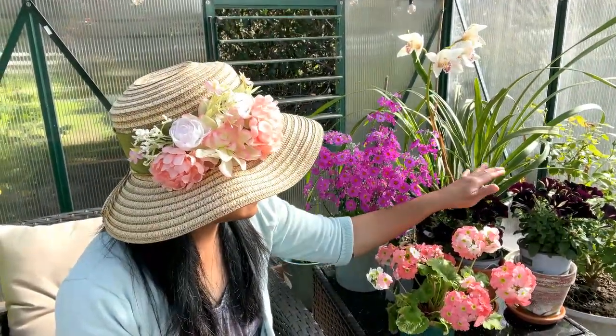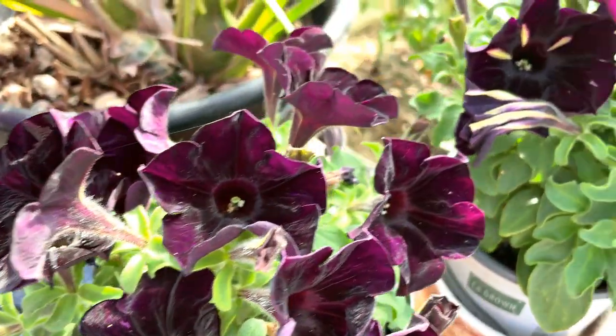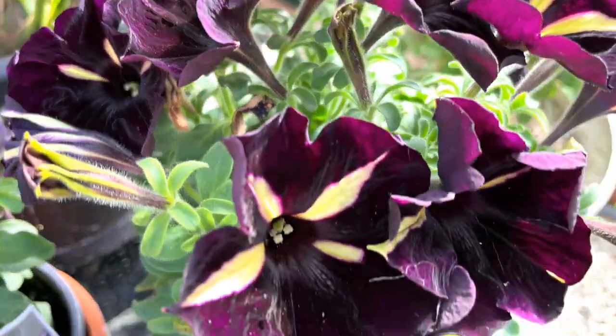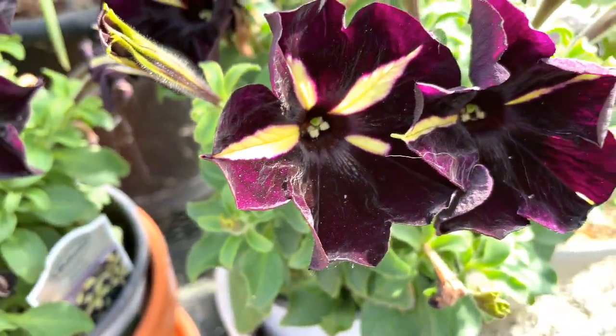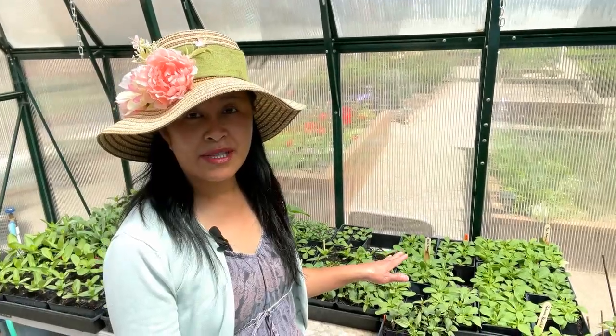And I also have these petunias. These guys are just amazing. Look at the colors on these. Beautiful. I also wanted to give you an update on how the plants are doing in the greenhouse.